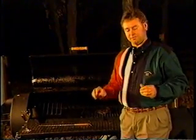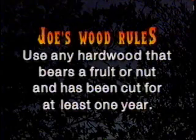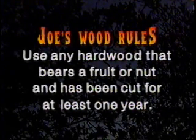Now, the next thing you need to be aware of is the type of wood to use. A good rule of thumb is to use a hardwood that bears a fruit or a nut. My favorite is pecan wood, but pecan, oak, hickory, apple, a lot of different woods are great to cook with, but the most critical thing is that it needs to be well seasoned. Seasoned means that it's been cut down at least a year.